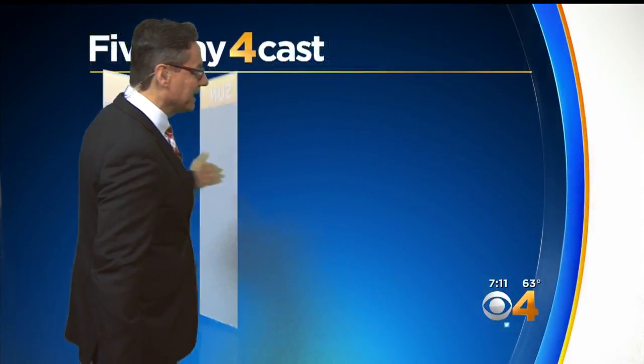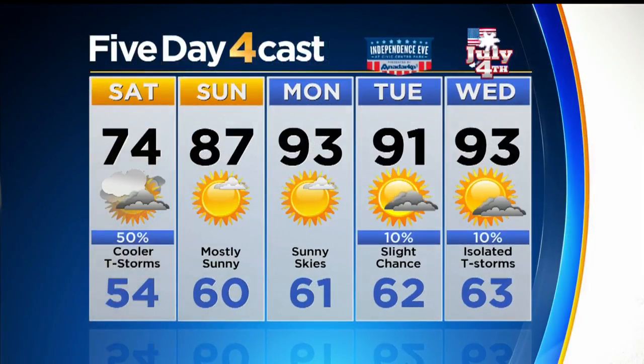Temperature-wise, there's the cool down for you. 70s and 80s over the eastern plains. Big improvement over where we have been the last couple of days. So 74 today, 50% chance of those thunderstorms this afternoon. And then boom, we dry it out. Tomorrow, 87 degrees, mostly sunny.